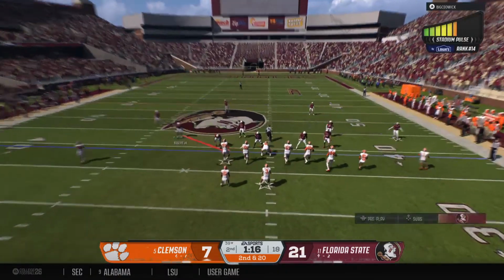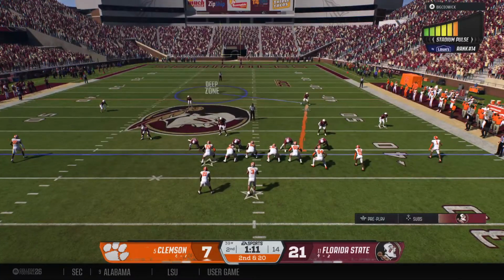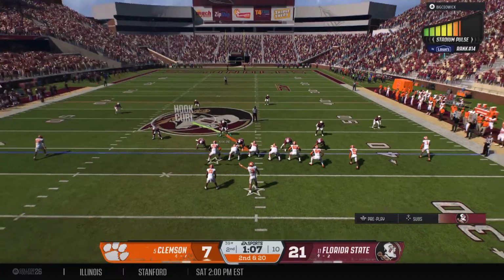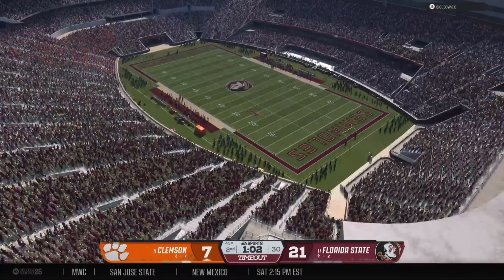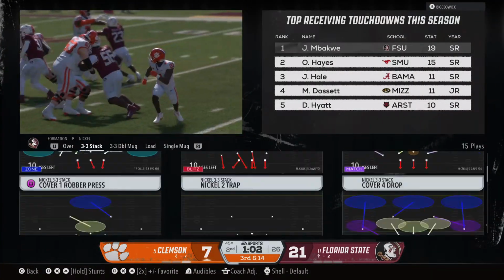This pass rush has been a problem. Another sack sets up 2nd and long. There's the snap. They'll set up to throw. The sure hands. It's Green. They bring him down quickly. A short pitch and catch to get a little bit closer to the marker.